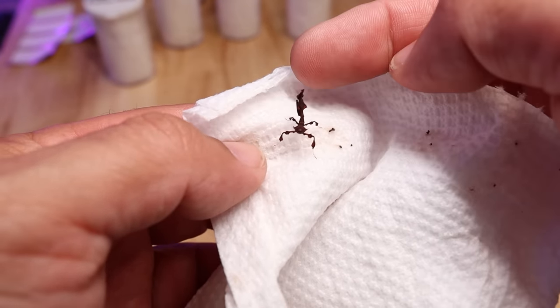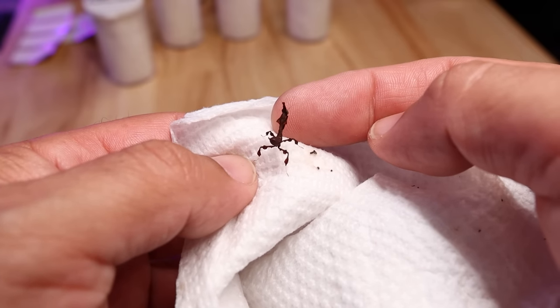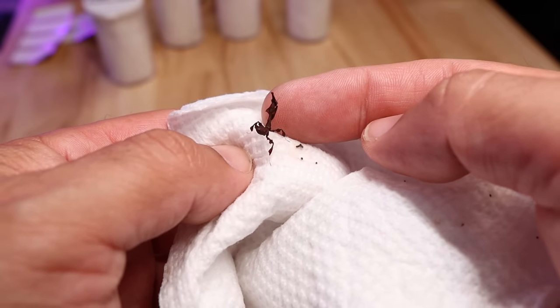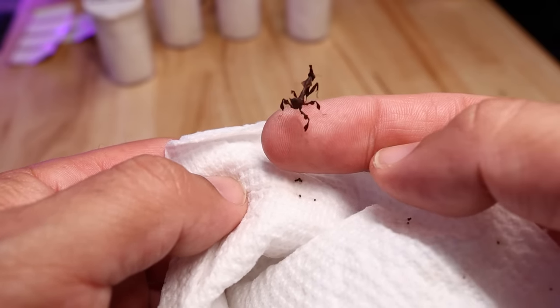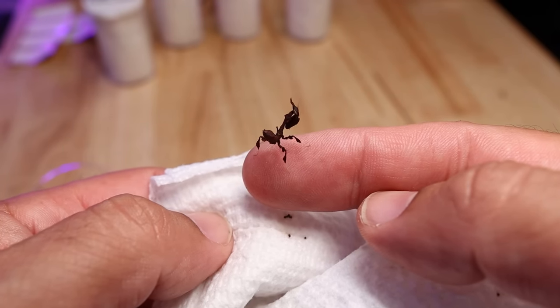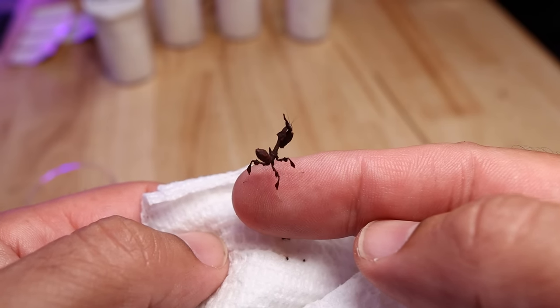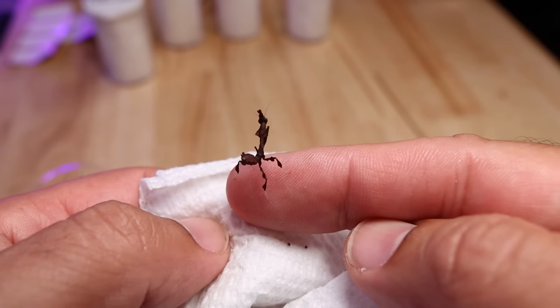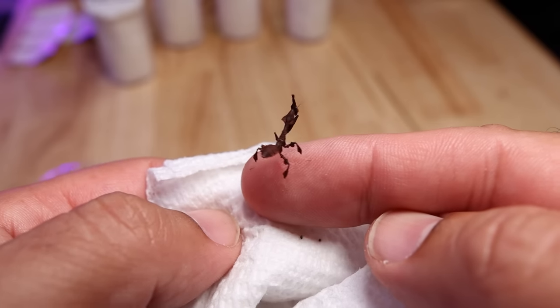Oh, and it's a little one. This looks like it's probably about maybe, I would say, third instar, maybe second instar. I'm not really sure about my mantises, but I love the ghost mantises. What a beautiful little guy. Well, I'm glad to have you, and I'll definitely take care of you as long as you live. Sweet little thing.